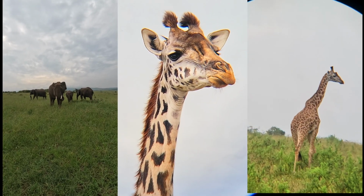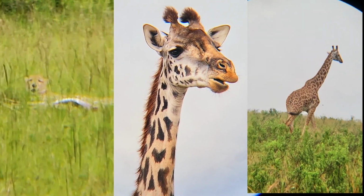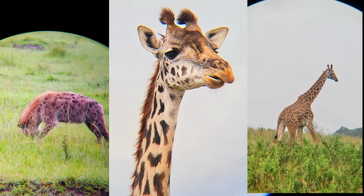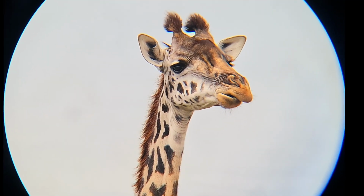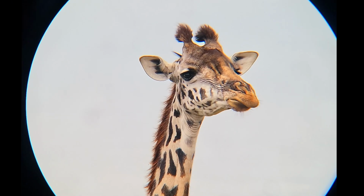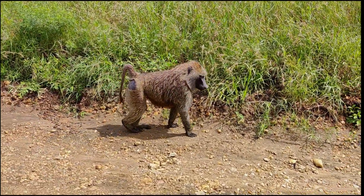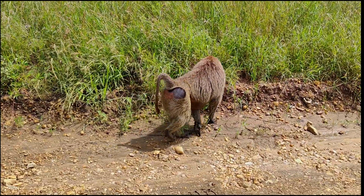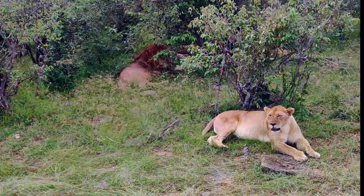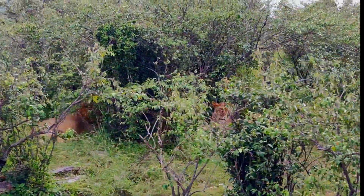The giraffe and elephants are so big. I put binoculars on my GoPro to take videos. This is the olive baboon. Here is a pride of lions resting in the shade. I wanted to watch them walking, but every time I saw lions, they were resting.